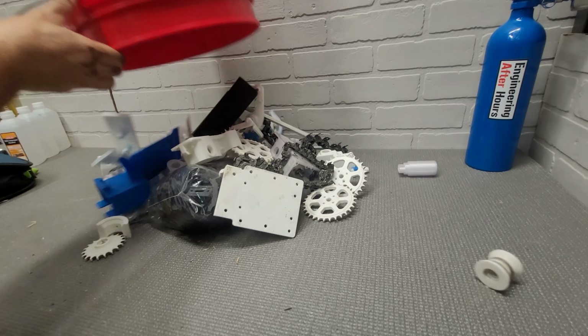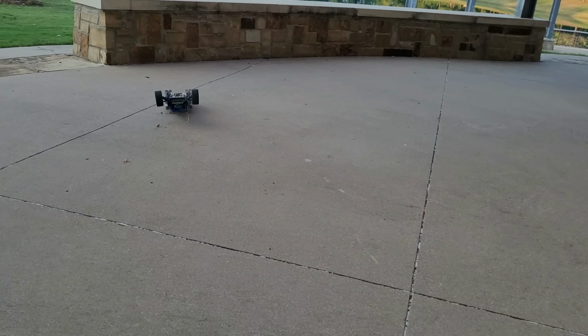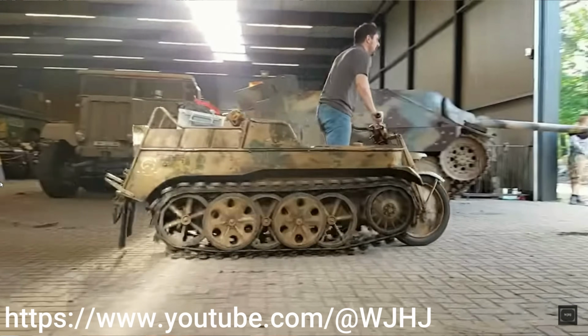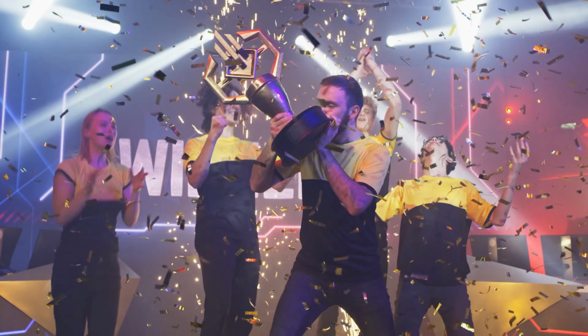And if you can't tell by this gigantic pile of failed parts, this project was actually way harder than I ever thought it would be. This design was inspired by a half-track motorcycle from World War II called Kettenkrad, or Crittenkrat, something like that. Either way, it was rumored to have been capable of speeds around 50 miles an hour. So with some modern engineering, we should easily be able to beat that.